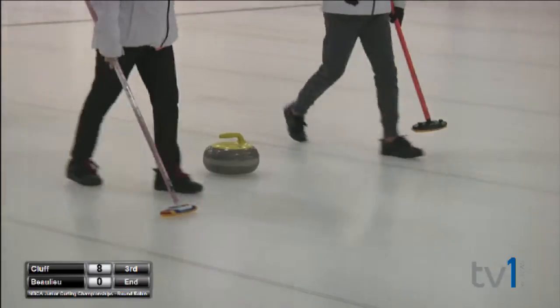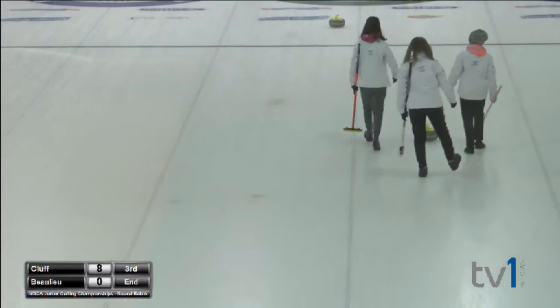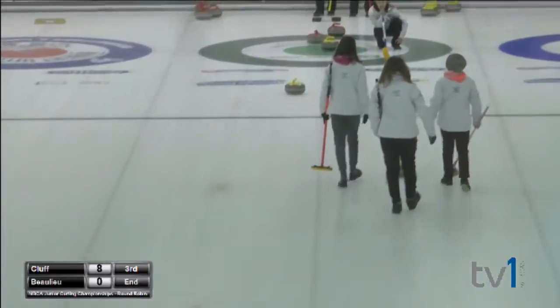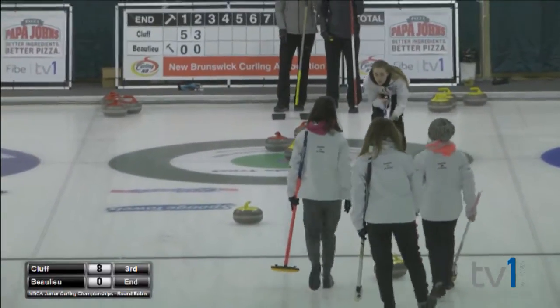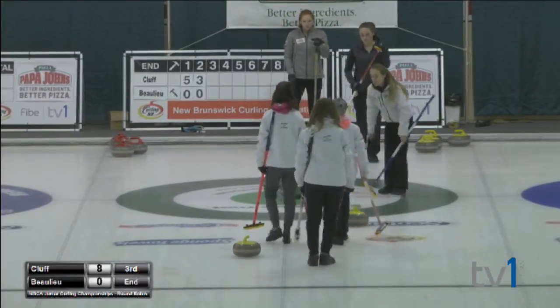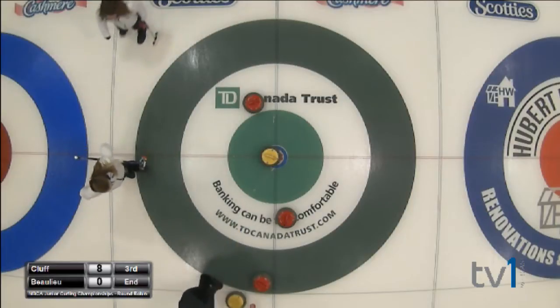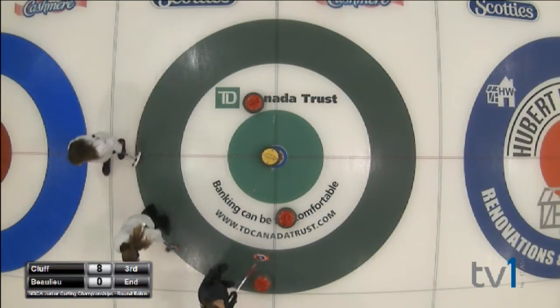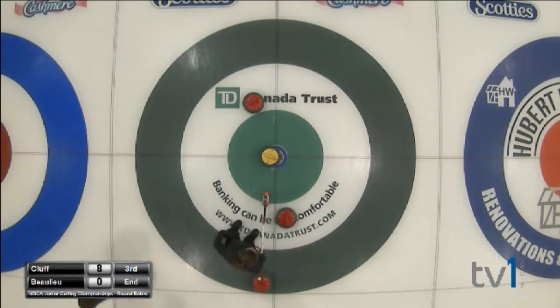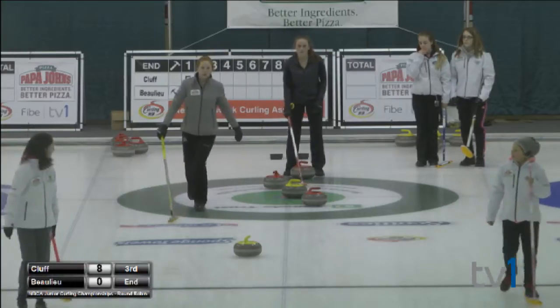First stone for Abigail Beaulieu. Looks a bit heavy to me right out of her hand, but we'll see how things go here. Yeah, sweepers backed off a long time ago. Just letting it go, and that'll go through the house. Yeah. That's a tough miss there. They had a chance here to put the pressure on a little bit and maybe get their 1.